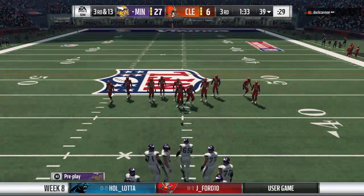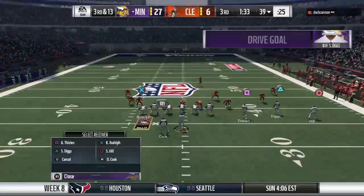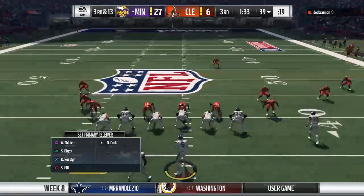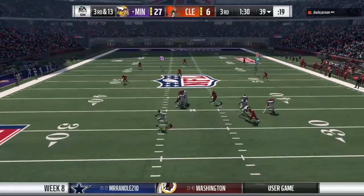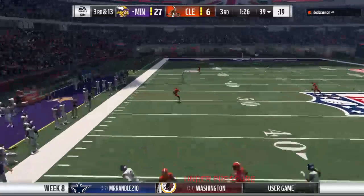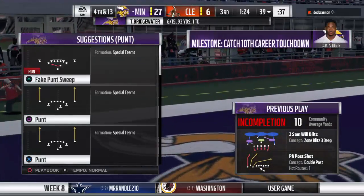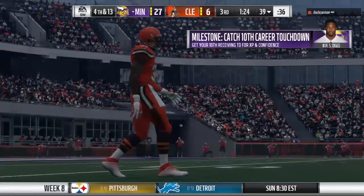The Vikings on 3rd down, lacking much success, just 2 for 7 to this point. This is going to be 3rd and 13. Off the play fake, Bridgewater being chased out left. Now he'll throw deep left side. And a shot taken on 3rd down, unsuccessful. 4th down now.